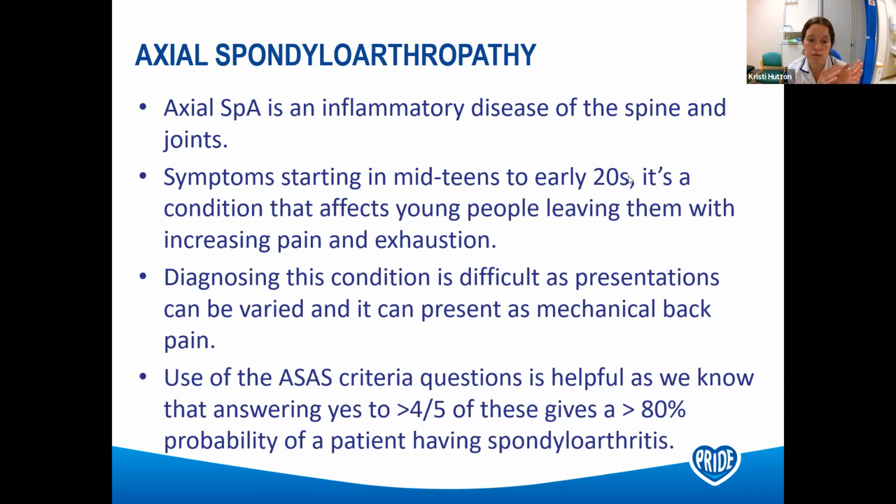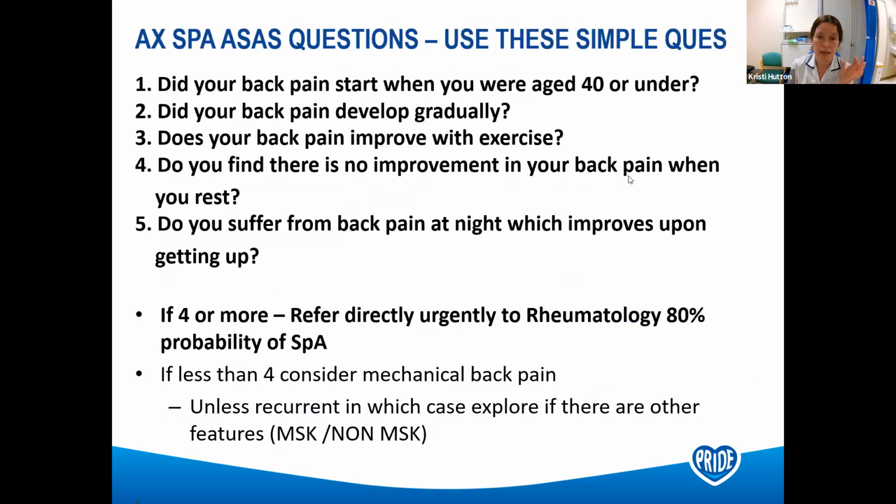because we know that answering yes to 4 or more of these gives a higher than 80% probability of a patient having spondyloarthritis. So these are the simple ASAS questions that you can ask, and we've incorporated these into the new e-referral tool that will be coming out soon. So, nice straightforward questions. Did your back pain start when you were age 40 or under?